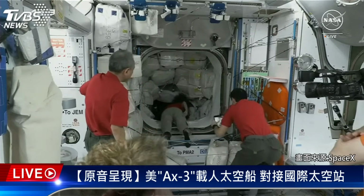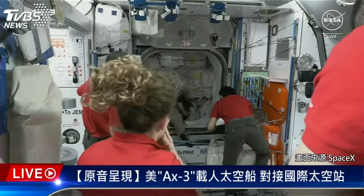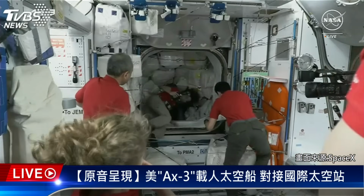Freedom on the big loop. We are complete with 4-400 entering ISS. Copy that, Freedom. Welcome aboard.